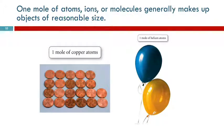How much is a mole? A mole of atoms, ions, or molecules is a reasonable quantity of stuff. This many pennies contains 1 mole of copper atoms. Okay, that's a useful size, right? You could stick those pennies in your hand. They're large enough to see, but not so big that it's going to be a problem to move them around or do something with them. These 2 balloons contain about a mole of helium atoms. Again, a useful quantity. Okay, so just like a dozen is useful for counting bagels or eggs or donuts, the mole, 6.022 times 10 to the 23rd, is a useful number for counting atoms, molecules, and ions. Little teeny tiny things.